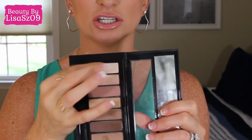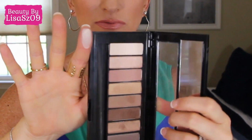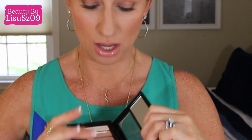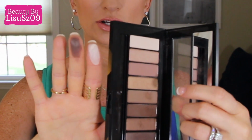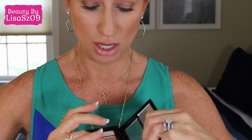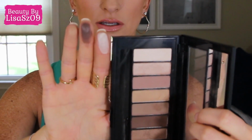I think the pigmentation is great. Even this, a super light one, see how pigmented that is? Sorry, I should move that so it's not catching the light. I'll pick a dark one and show you. Look at these. They're just gorgeous. They're so well pigmented. This is that shiny color that I love right there. Oh, sorry. Just absolutely love these. They're very, very pretty, easy to work with, easy to blend. Sorry, I'm going to wipe my hand off real quick. They just are very, very well-made shadows.